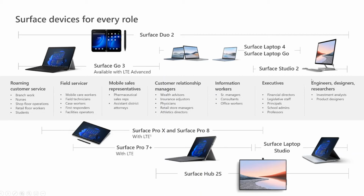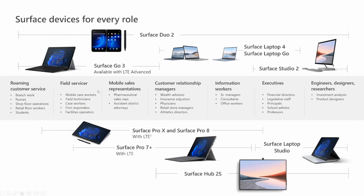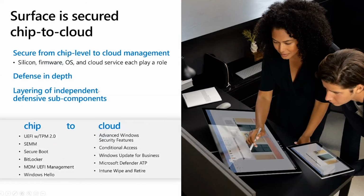Marvelous. Fantastic. So really, there is a Surface device out there for everyone. Now, this isn't an exhaustive list of all of the types of people that might buy these devices, but it does give us a good idea. We've got things like the Surface Go 3 in these kinds of areas, like I mentioned, things like first-line workers and highly mobile individuals. And then we've got the more specialized devices at this end, things like the Surface Studio 2 or the soon-to-be released Surface Laptop Studio, but more about that early next year.